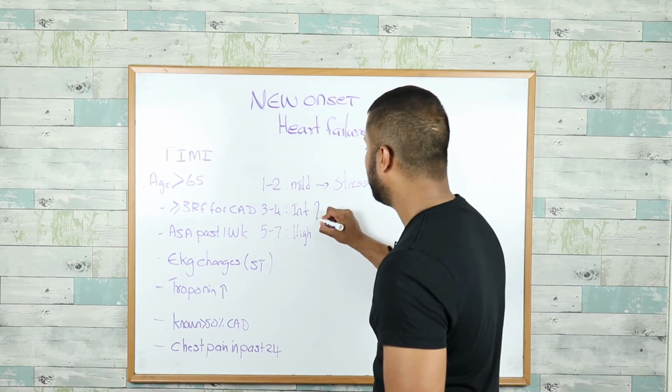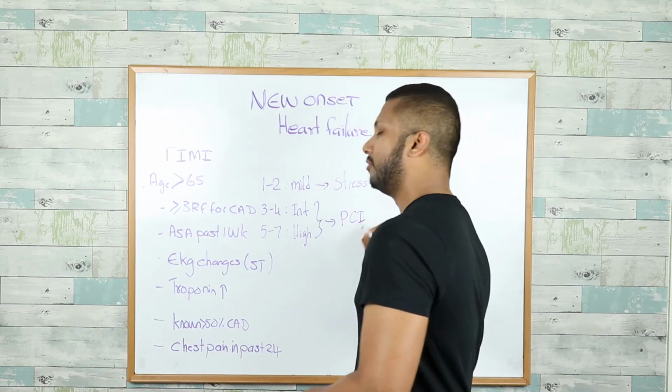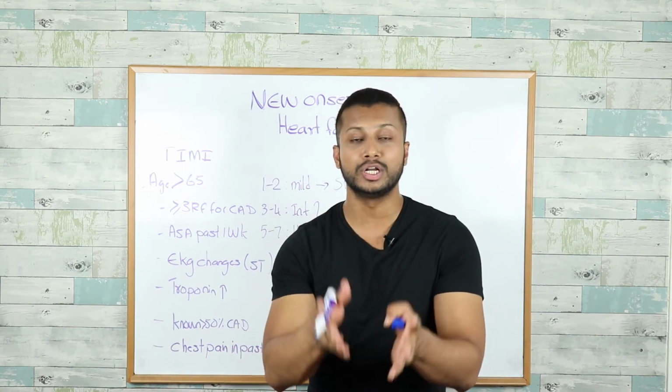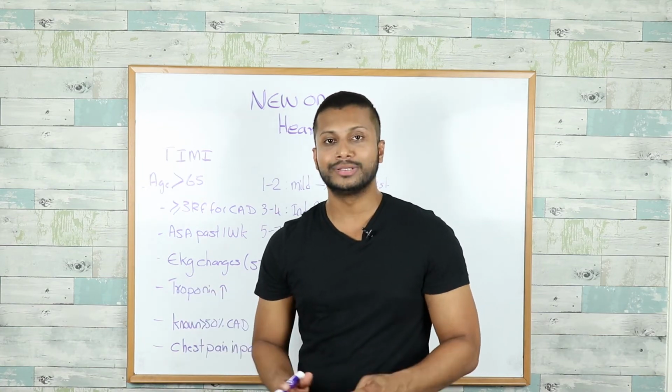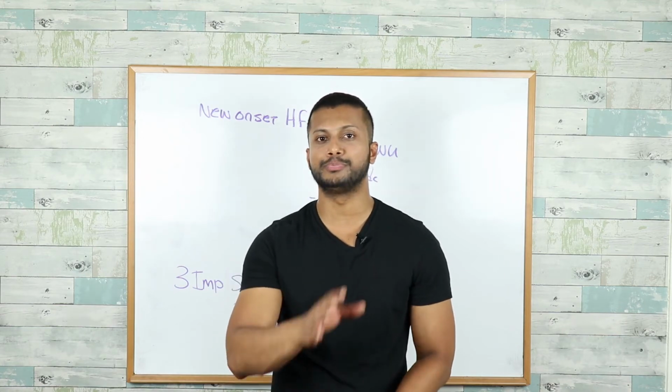However, if it is an intermediate to high risk, now this patient must go for a PCI, which is a coronary angiogram, to identify which vessel is blocked, because once you fix the vessel, the patient's heart function can improve. All right, so that is very important for you guys to know. You guys have managed your heart failure patient perfectly well.